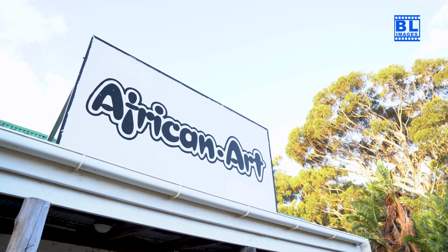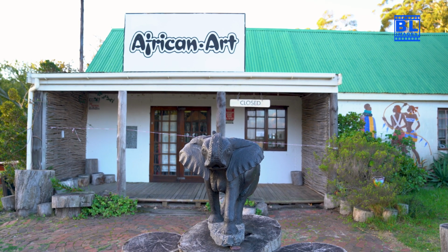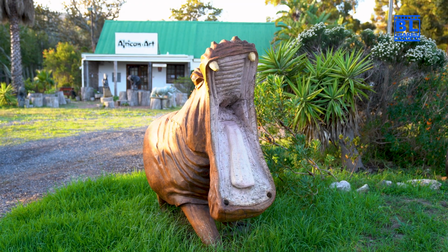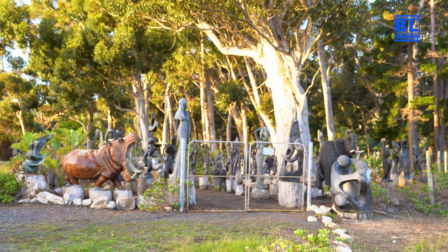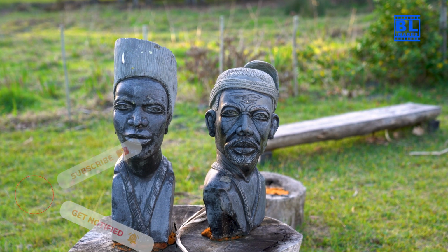As we drive, be captivated by the vibrant African art scattered along our route. Join me in appreciating the creativity and cultural expressions that line the roads of Cape Town.